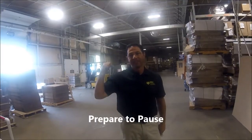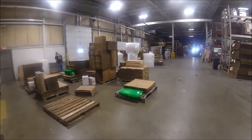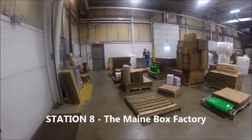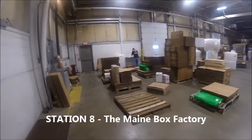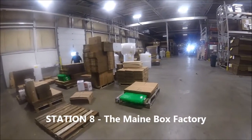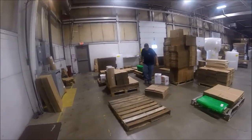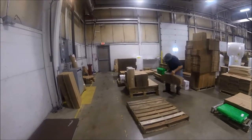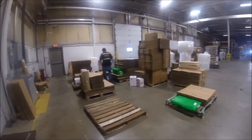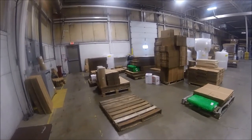So now we're going to head over to Station 8, the main box factory. As you can see here, this is our main box factory, and this is where we service a lot of our small accounts. They can come pick up an order of stock boxes, and along with that we sell tape and other packaging supplies. There are some rolls of paper that they probably use for internal packaging, and that is all part of what we call the main box factory.